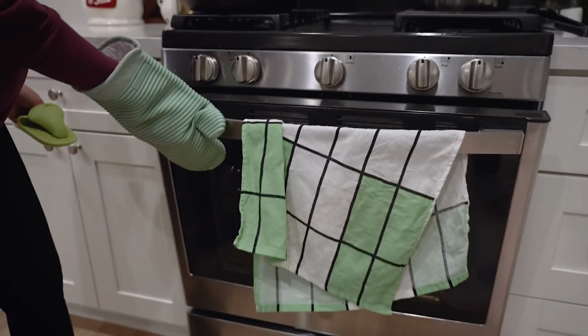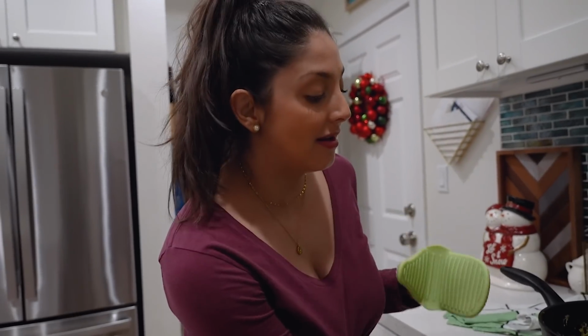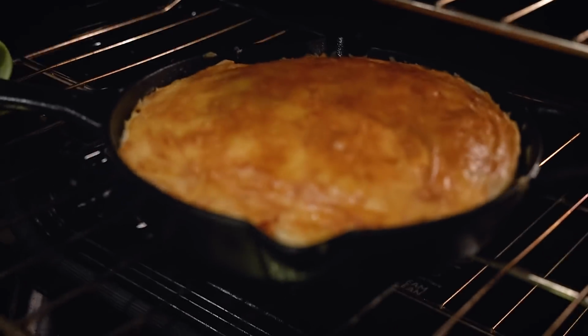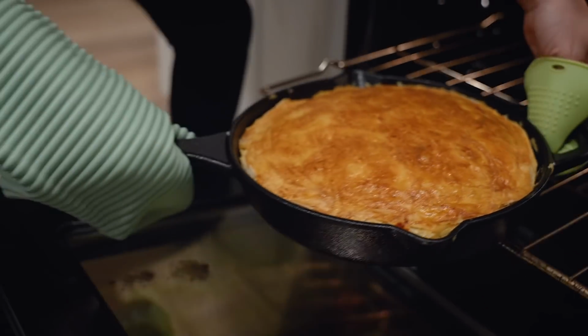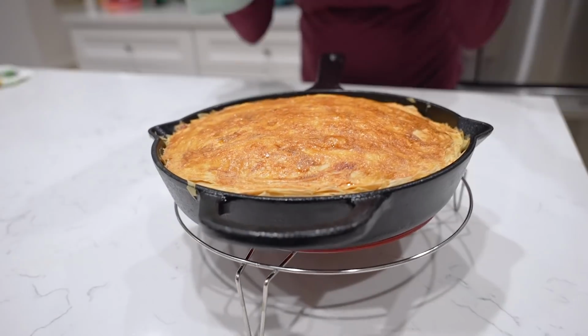Is it the moment of truth? It's the moment of truth. Timer has gone off and it's time to pull out. Oh my goodness. Be careful. Look at this. Muy fuego. So now we gotta let this cool and then we get to dig in. Woohoo.